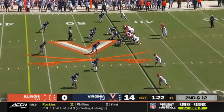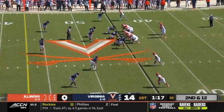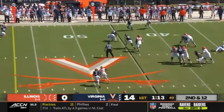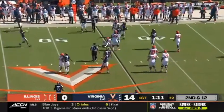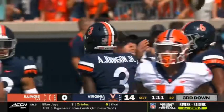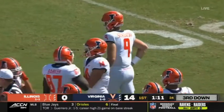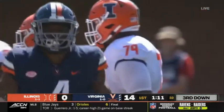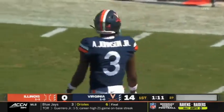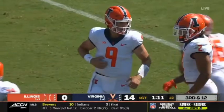2nd down and 12. Sitkowski flanked by Chase Brown. Virginia showing a little bit of pressure, maybe by Noah Taylor, number 7 here near side. He comes off the edge, then pressure up the middle too, and Sitkowski's able to unload it, but it's incomplete. Elliott Brown is there to put the pressure on the quarterback, and Anthony Johnson broke up the pass. Yeah, good job by Johnson breaking down on the ball. And UVA did a great job of holding their blitz till the final moment. Noah Taylor was almost a decoy.